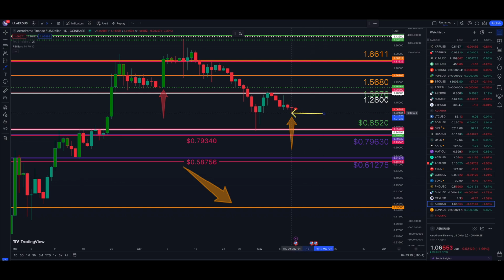We hit a low yesterday of $1.01634. So far, today's low is 1.06, and yesterday's low was 1.01634. So we are higher than yesterday's low. That's a good start. Let's see if yesterday's low can hold.